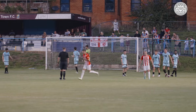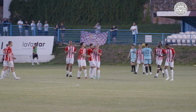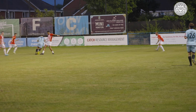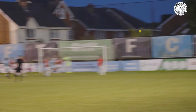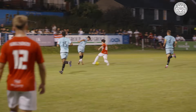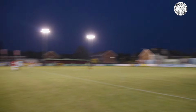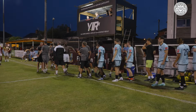And the effort has found the back of the net, and it is 4-1. Brzozowski didn't move. Stood absolutely no chance. Beautifully struck. Farnham will level at the break, but conceded three in the second half when they could have had three of their own. Final score here, Farnham Town 1, Bracknell Town 4.